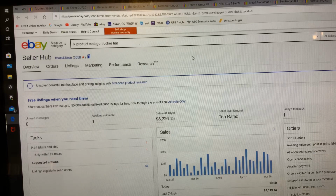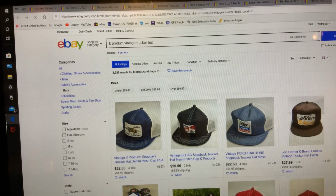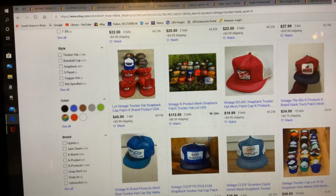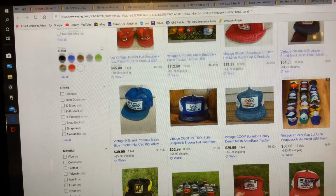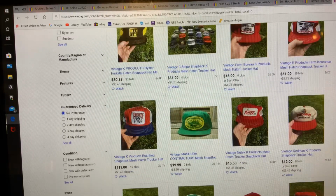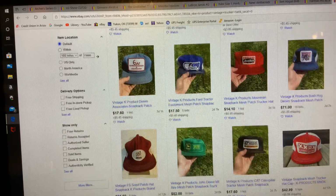So what you want to do when you're searching, and I don't mean to jump off that topic, but I got into it because I saw the value in it. Trucker hats in general, the snapbacks, which are the plastic snaps in the back, especially with mesh. And if they had the 3 stripes, I'll see if I can find one here. If they had the 3 stripes on the side, they're even more valuable.